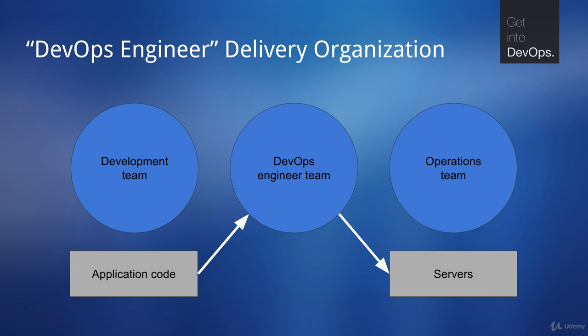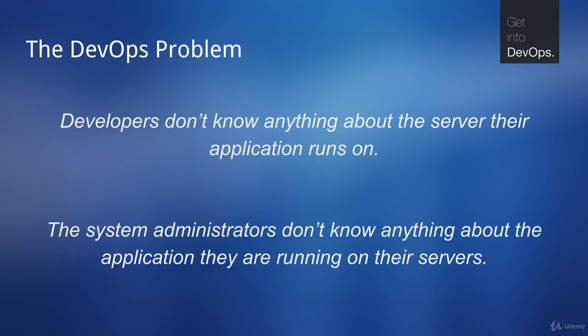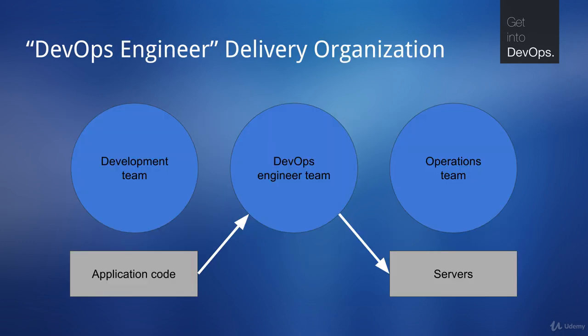This sounds good until you realize that this does not fix the original problem. The developers still don't know anything about the server, and the operations team still doesn't know anything about the application. Instead, the knowledge is now concentrated in a new third silo, the DevOps engineer team.